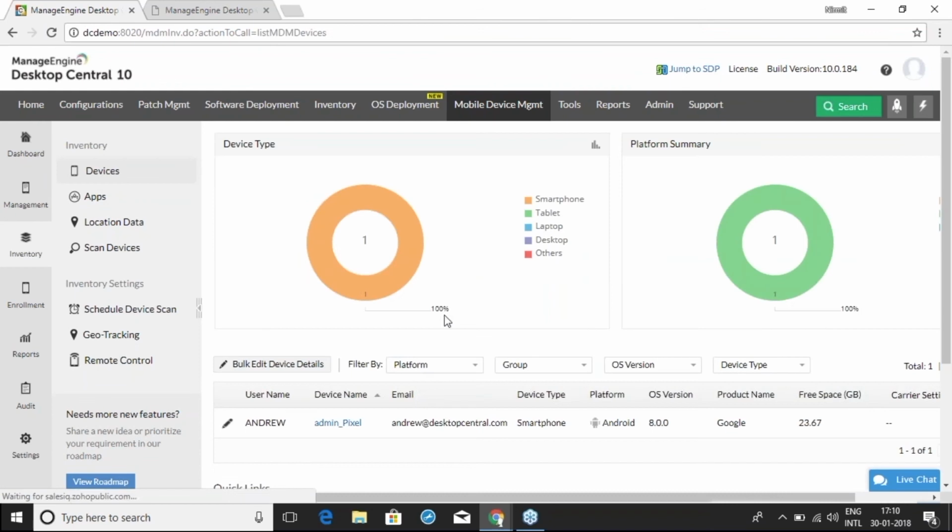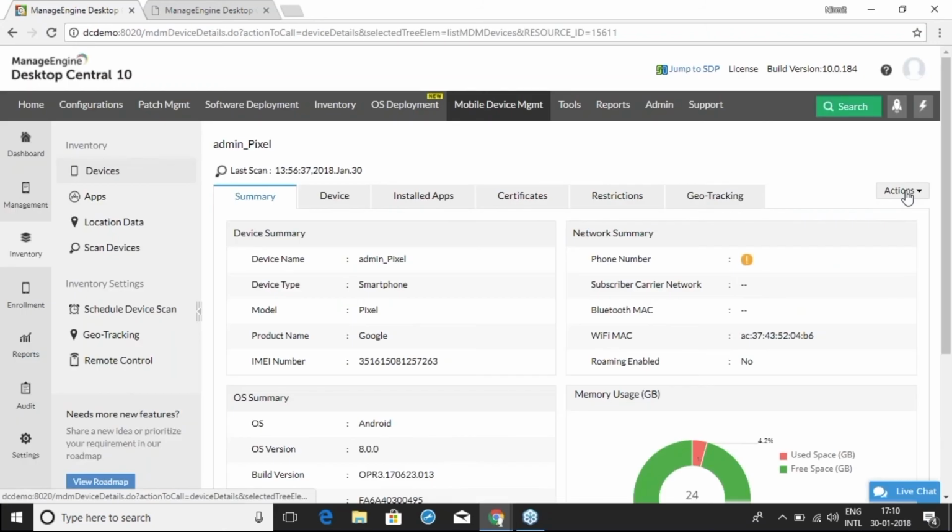Now since these are mobile devices, there is a high chance of one of these devices being misplaced or lost. Once this happens, the sensitive information on this device is at huge risk. So now let's assume that this device belonging to Andrew has been misplaced. Now to secure the sensitive business data on it, select the device, move over to the Action tab over here.